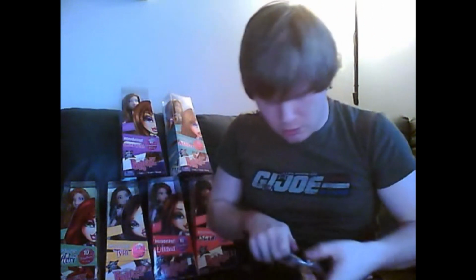The bodies themselves look like Moxie Girl doll bodies. Obviously they're not. They've got shorter legs and the feet mechanisms are the same as the old Bratz or very similar, so you can use all your old shoes. You can also use all of your old clothes on them, which I did before, so that's a good thing.